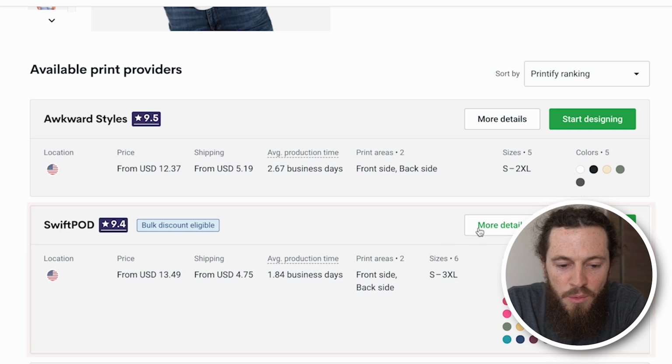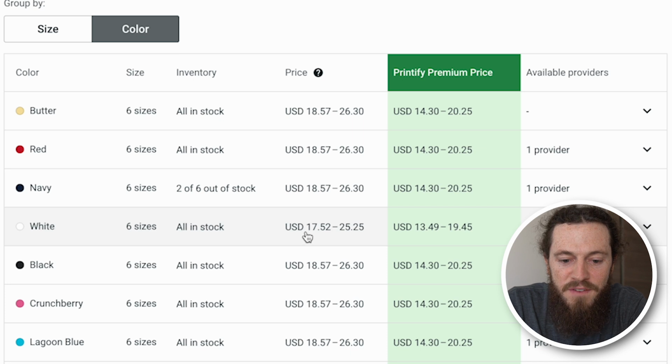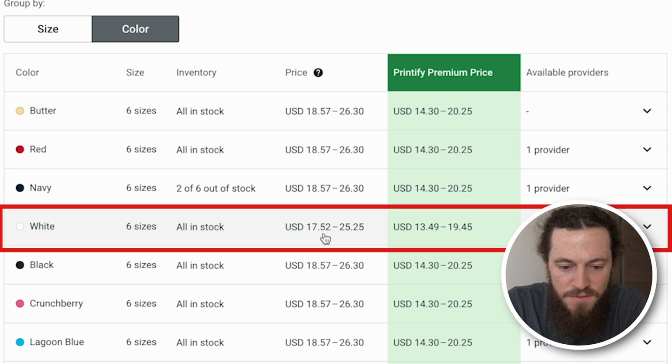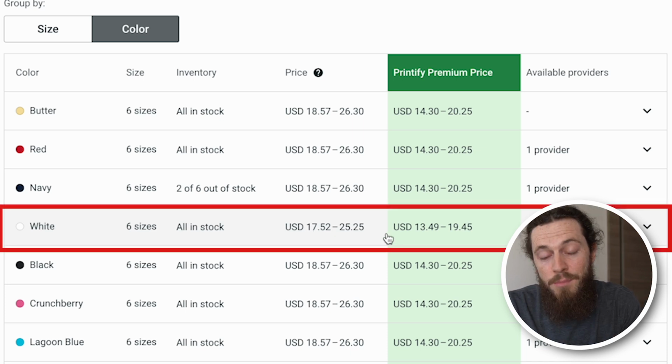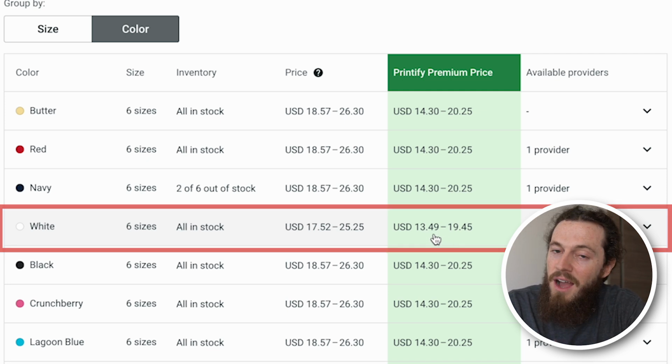So for this example, we will see what it costs to sell a white small. If you aren't paying for Printify Premium, it will cost you $17.52, but if you do pay for Printify Premium, it will only cost you $13.49, which I highly recommend.